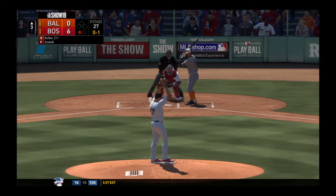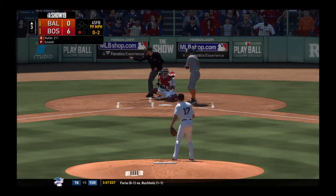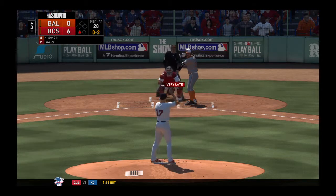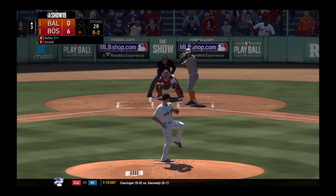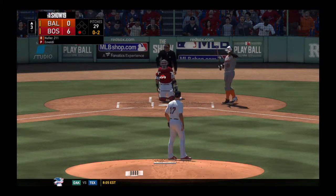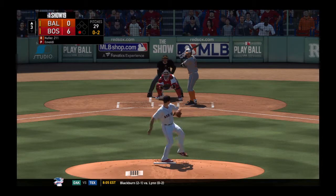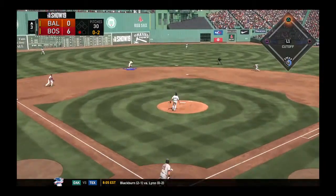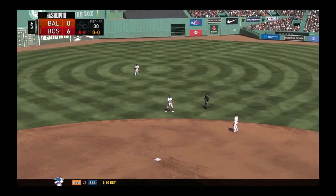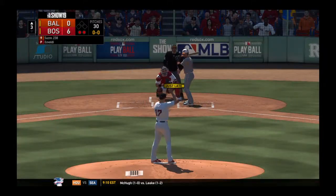Orioles still looking for their first hit of the ball game. Fastball called for strike 2. And it's fouled away. And he popped him up. Bogaerts moving to his left, and he brings it in for the second out of the inning. Stepping into the box, Jesus Sucre.